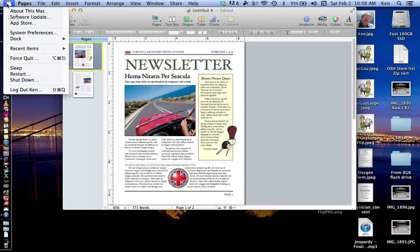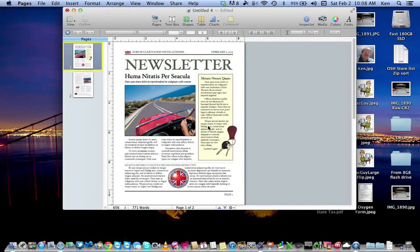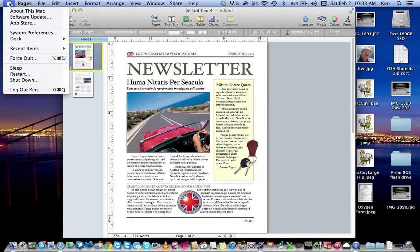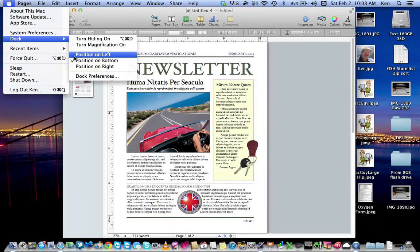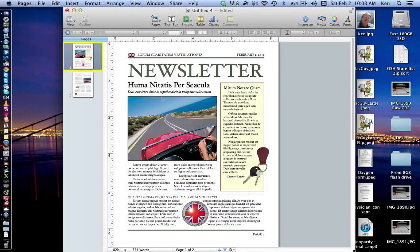So, if the dock is at the bottom, and it's up, mine's so small because I have so many icons, but normally this is pretty thick. It takes up about 1 inch on the bottom of your monitor, and you keep bumping into it, okay? If I go up to the Apple logo and come down to dock and say position on left, I now have the full usability of my screen. Think about that when you're on a Safari website and your dock's taking up all this room. You keep running into it, and then they get bigger when you magnify and get by it, okay? Put it over on the side.